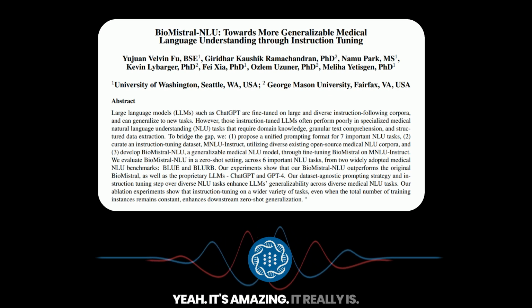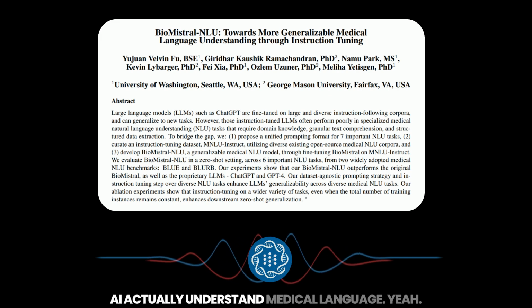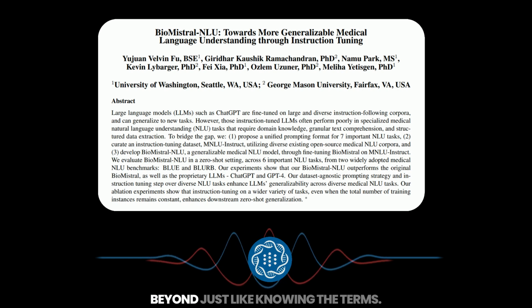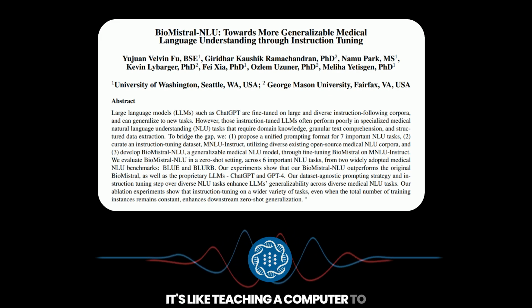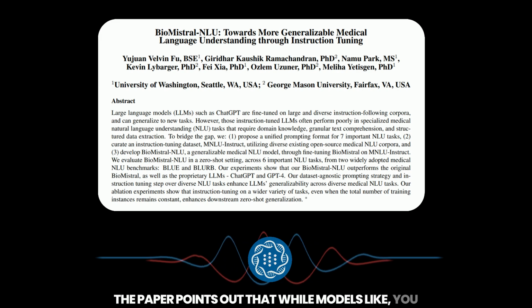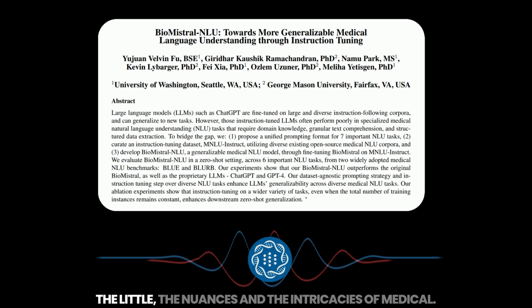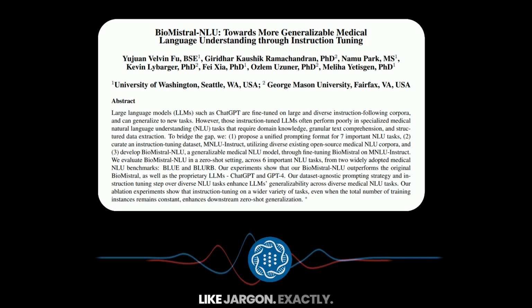It's amazing how researchers are making AI actually understand medical language. It's going way beyond just knowing the terms. It's like teaching a computer to think like a doctor or something, right? The paper points out that while models like ChatGPT are really impressive, they struggle with all the nuances and the intricacies of medical jargon.